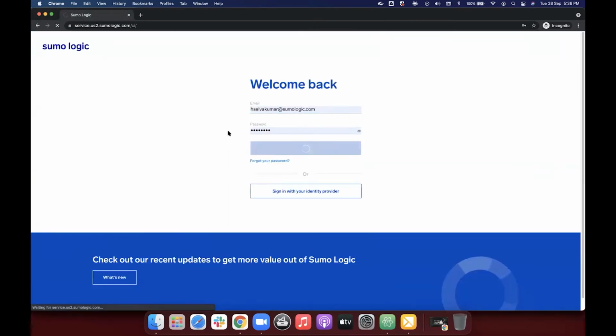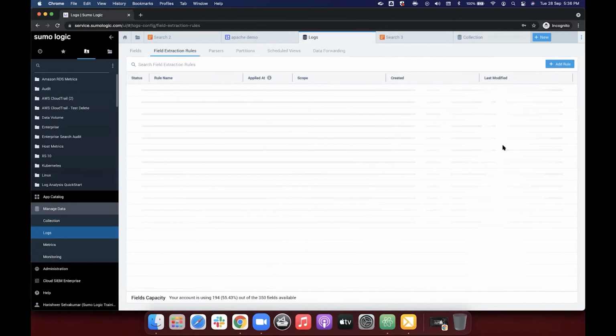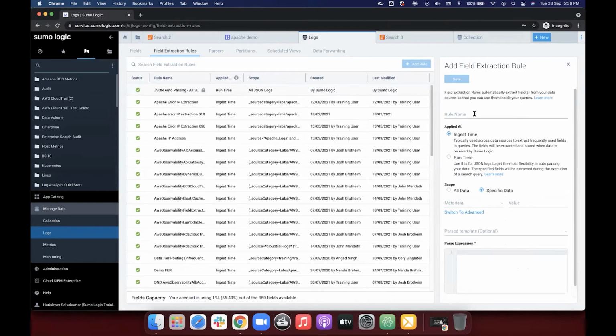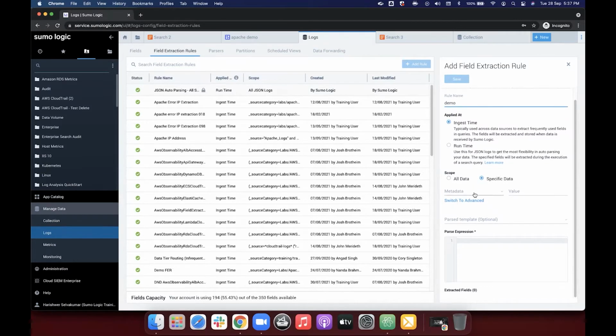In a different account, I will be able to create that. It logs, field extraction rules. And here we have an option called add rule. So you can create a name for this particular field extraction rule. Sample demo. And you can reference that particular data for which you want to extract these values. So let's just say lab Apache access.